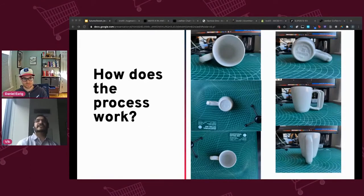So take a look at these 6 photos I shot here earlier. This is a mug sold by Jamber, a really cool company. They sell a mug that allows folks that have fine motor control issues, Parkinson's, joint issues, to hold a coffee cup due to the specialized handle. Really, really cool company.